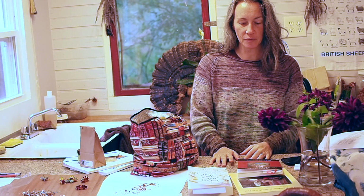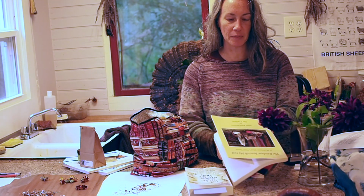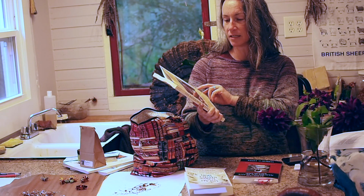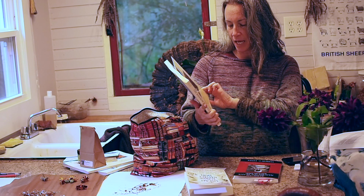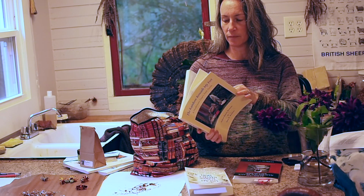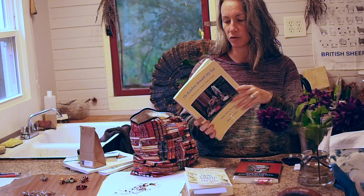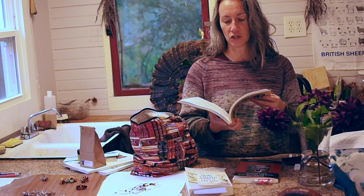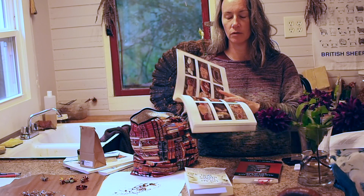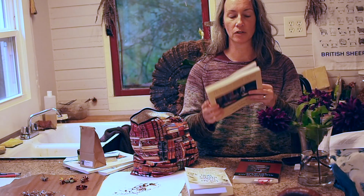But a few of the things I've been reading, I've got here because I wanted to share them with you, because I'm really excited about them. The first one I picked up when I started getting more into mushrooms this year, and it's called The Rainbow Beneath My Feet, a Mushroom Dyer's Field Guide, and I will put a link to it below. And really, it's a short section in the beginning about natural dyeing and how to dye with mushrooms, and then a bunch of information, along with photos, all about the mushrooms that she talks about in this book. So I really like it.